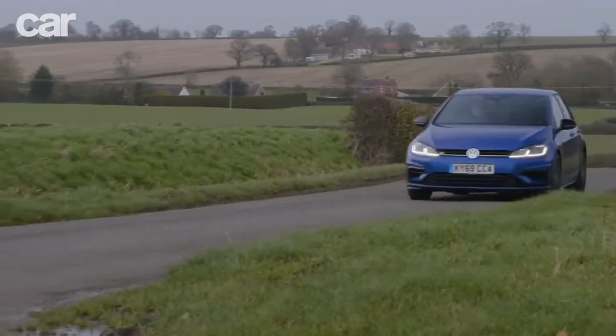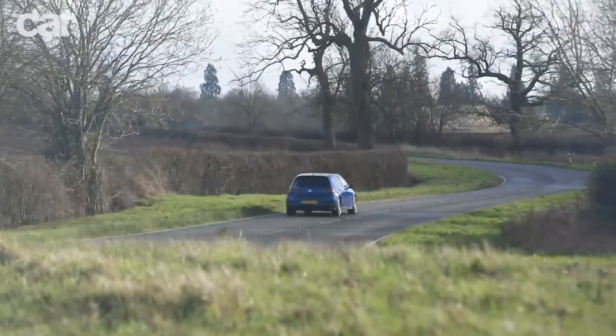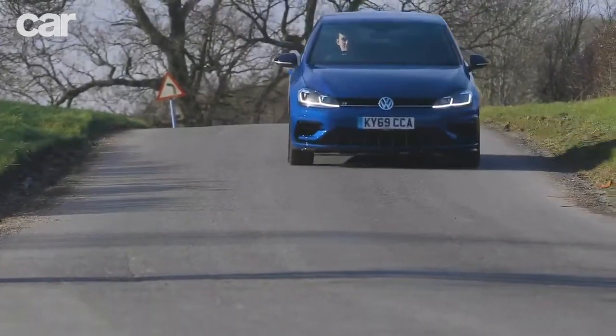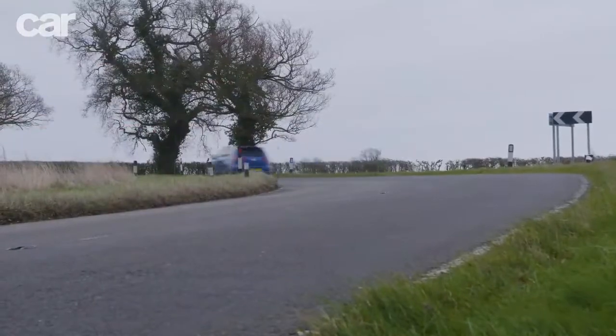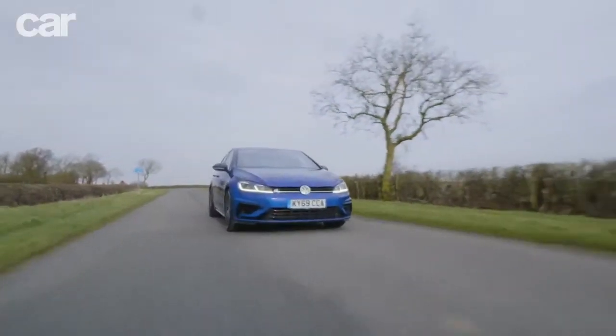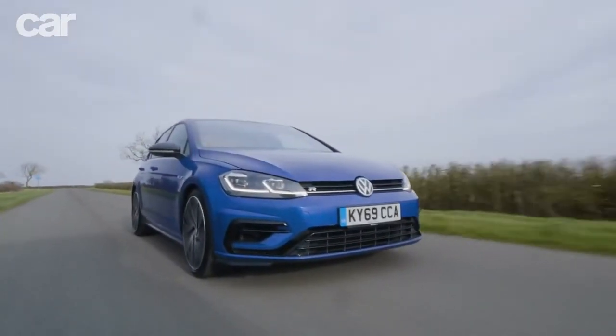The Golf R was surprisingly good value. Okay, they weren't cheap in the conventional sense. You can easily blow over £40,000 on one, but if you knew where to look, you could put a brand new Golf R on your driveway for less than £200 a month. All thanks to some very convenient timing.